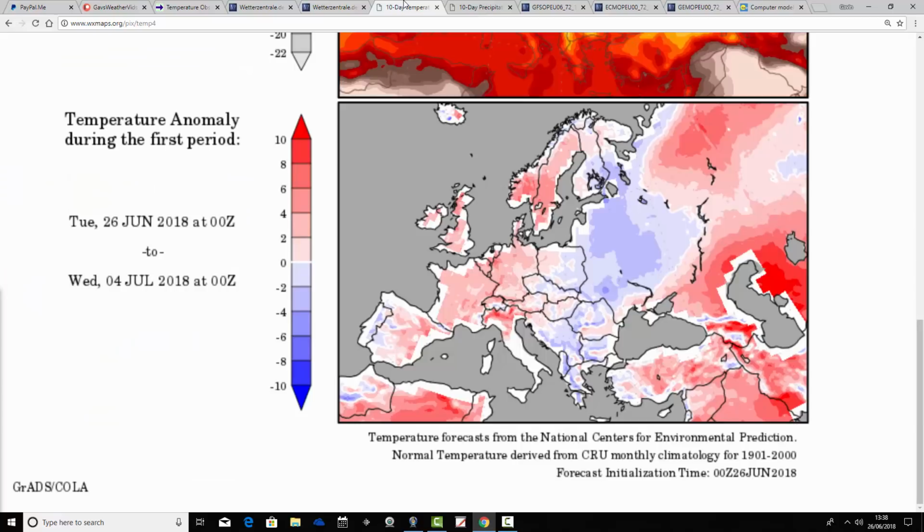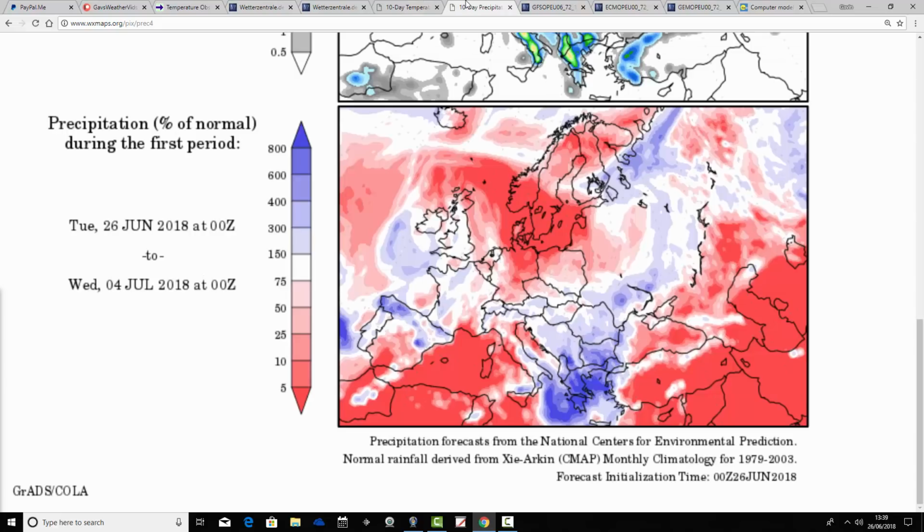ensembles are indicating today. Temperature anomalies for the next week, 26th of June to the 4th of July. They're coming out substantially warmer than average for the UK and Ireland. Most parts of northern and western Europe are coming out warmer than average. The coolest temperature anomalies in the southeast and also for western parts of Russia. Precipitation anomalies looking like that, and very gradually these are beginning to turn just a little bit more unsettled now.